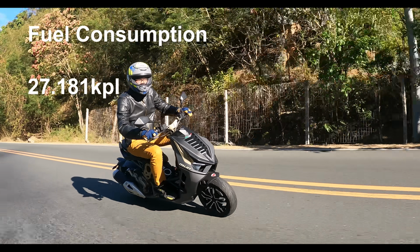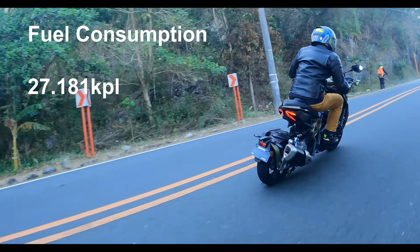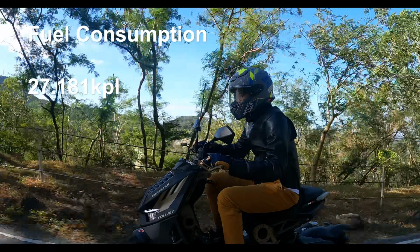Gasoline consumption can hit you anywhere from 28 in the city and 33 in long distance cruising. I hit 27.181 kpl while very spirited riding.